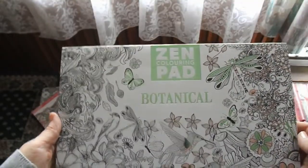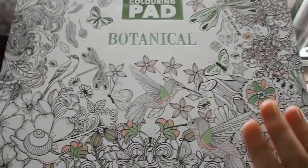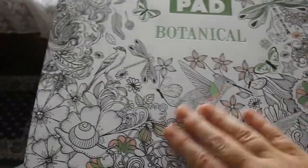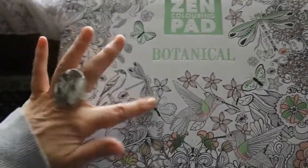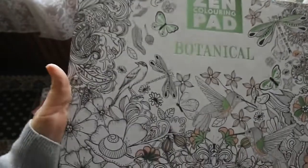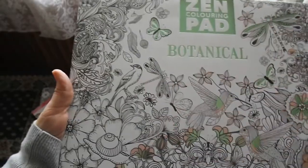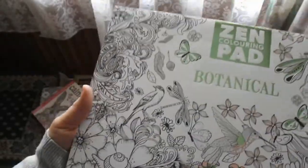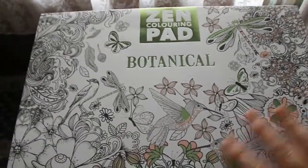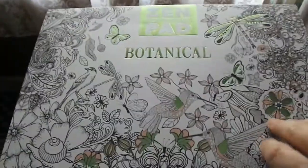Next we have the Zen Coloring Pad Botanicals. Now this is a lovely book, but just a word of warning, if you do buy this online, the cover shows lots of pretty little birds and dragonflies and little butterflies, all sorts of pretty things like that. But just bear in mind that there's actually only one picture inside that actually has the little birds and stuff on. The rest is just larger prints of plants and stuff. It's still a really nice book, but just bear in mind that what you see on the cover is not quite what's on the inside. But having said that, it is a very nice book.